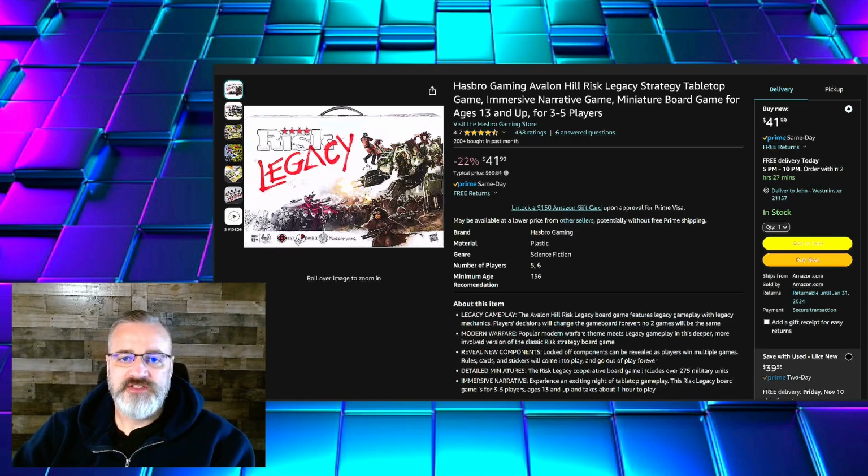But the other thing that's a little bit different is this is designed to be sort of a campaign game style, which means each time you play, the game builds on the previous time you played that. So according to Board Game Geek's description, what's different is that Risk Legacy changes over time based on the outcome of each game and various choices made by players.